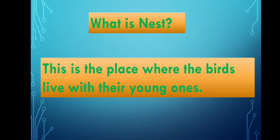And children, what do you think? Do birds make nests all the year around? No, each bird has a particular time to build its nest and lay eggs. It is called nesting season. For most of the birds, the nesting season is from March to July. Birds are very busy in these months. Let's see some nests of different birds.